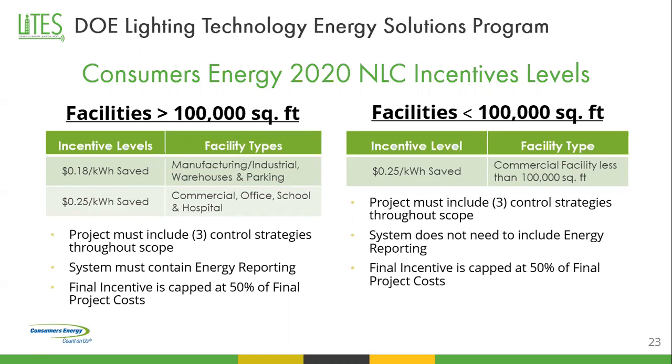On the other side, for facilities less than 100,000 square feet, this is where the LiTES program came into play for Consumers. This is a one-tiered incentive that's offered at 25 cents per kWh saved. Again, like the other program, a minimum of 3 strategies will be required. The main point of this program is the system does not need to have energy reporting. Consumers will self-log the facility to validate the energy savings. And again, the project is capped at 50% of the final project cost.